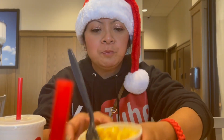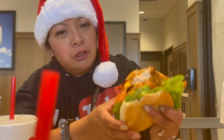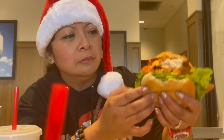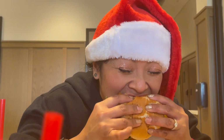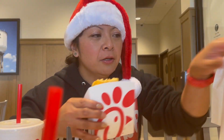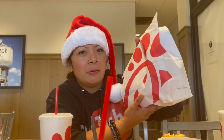So good. And I also got the spicy chicken sandwich here. Added a little bacon in there. Super yummy. All right, this is very good. Good. We also got some mocha cup fries, super yummy. And we also got Daddy a combo to go, a spicy chicken sandwich combo for Daddy. Gotta take some home for Daddy.